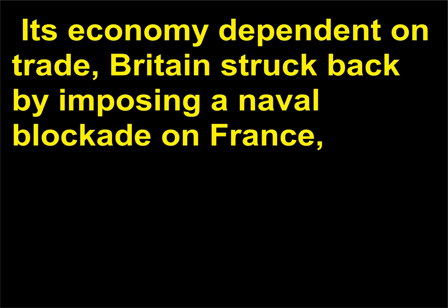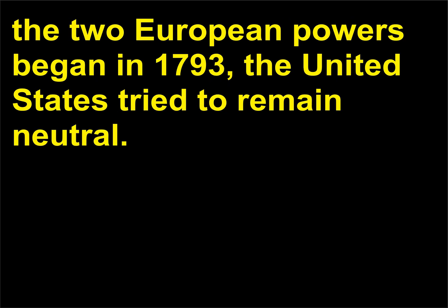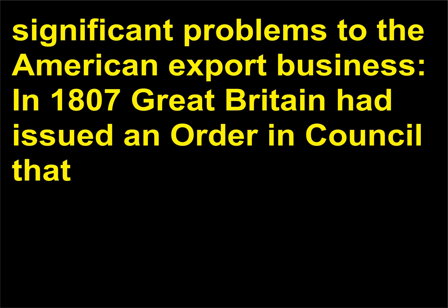Its economy dependent on trade, Britain struck back by imposing a naval blockade on France, which soon interfered with U.S. shipping. Ever since the struggle between the two European powers began in 1793, the United States tried to remain neutral. But the interruption of shipping to and from the continent and the search and seizure of ships posed significant problems to the American export business.